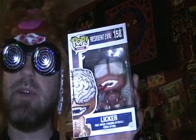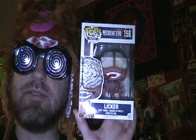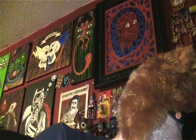Now on to the mint in box stuff that I am planning on opening. I'm not much into the Pop vinyls. I do get them here and there when there's special characters that I really like. And I really like the Resident Evil ones. I have pretty much every version of them. I plan on getting every version of them because they are just so crazy looking. They fit right into my collection, so I had to get this one. So that was number one of the in box stuff.